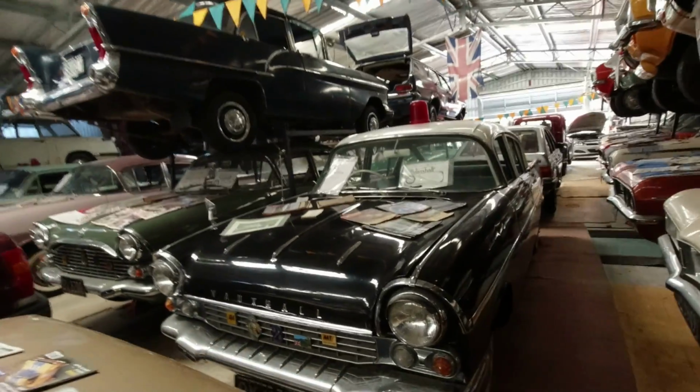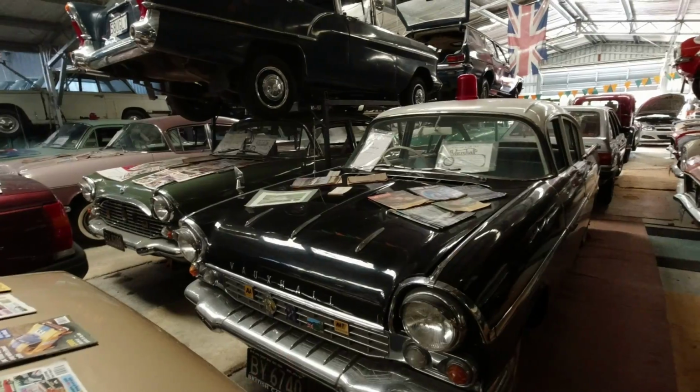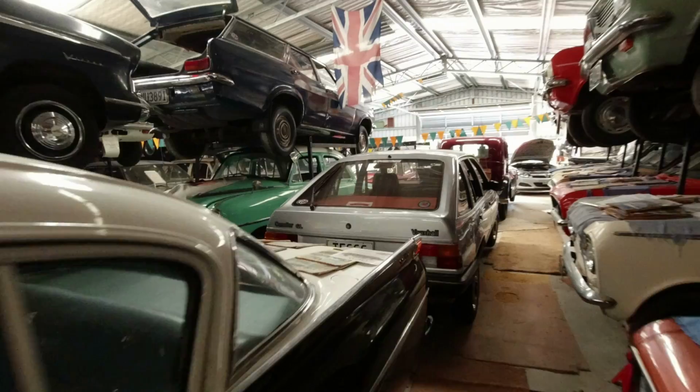I'm guessing there'll probably be a Velox. You'd go for the engine rather than the spec, wouldn't you, really? So the Velox was a cheap man's Cresta. Look at this Cavalier.